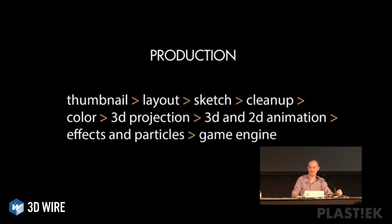So, then production. This is our process. It's a lot of steps. I'm going to walk through those steps so that you guys get an idea of what exactly we did. Yeah? I feel like I'm losing you guys. Are you still there? Okay.